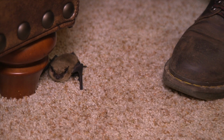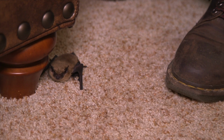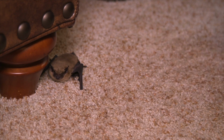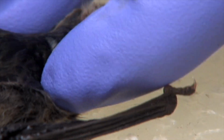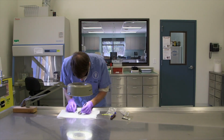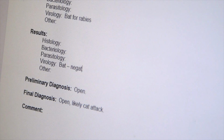And if the bat is showing neurological signs, or if there's an obvious exposure, then we have to euthanize this bat and get it tested for rabies. But what we're trying to do is make people aware that not all bats that are found in abnormal situations are rabid.